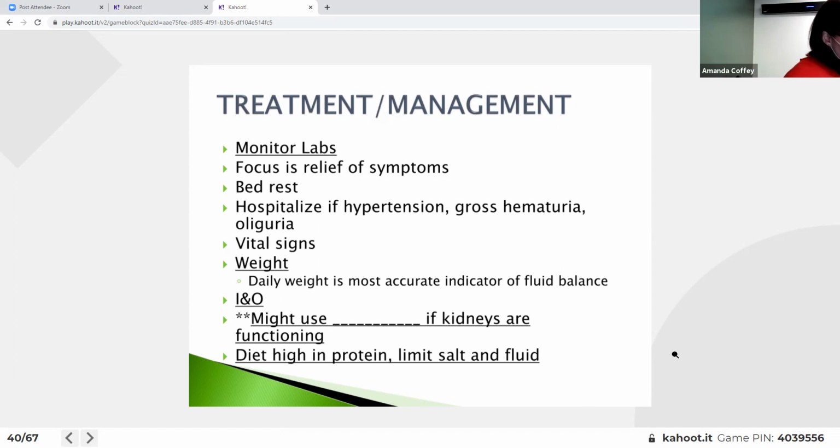So we're going to focus on treatment, management. So these kids are probably going to be put on bed rest. They may be hospitalized if hypertension and gross hematuria or oliguria occurs. You're going to monitor their vital signs. Again, that blood pressure can get as high as 200/120. And we talked about what those symptoms could be.